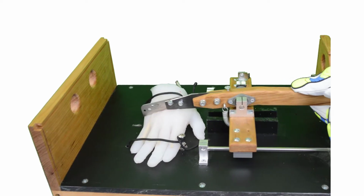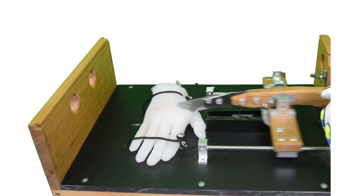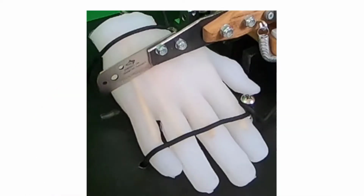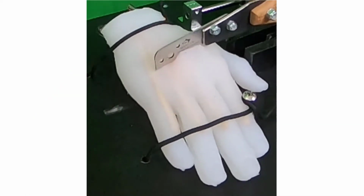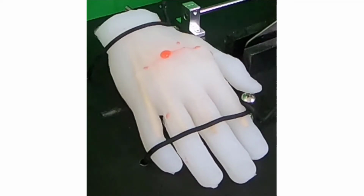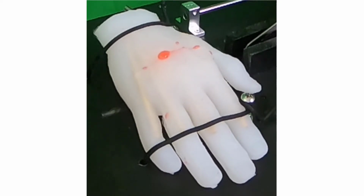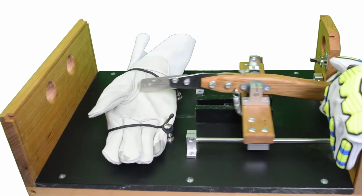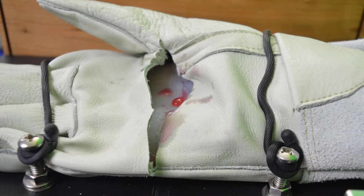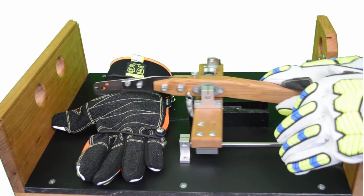As the operator presses on the handle, the slicer glides across the hand, causing a serious but realistic injury. As you can see, with just moderate pressure, a sharp steel object can cut a hand like butter. Unfortunately, leather gloves are not effective at protecting against a sharp object. We only have sufficient protection from gloves with the proper cut resistance.